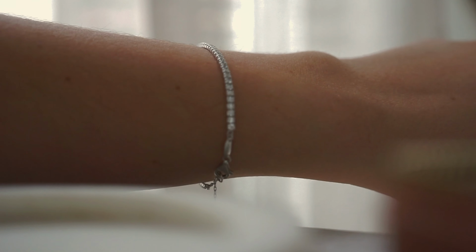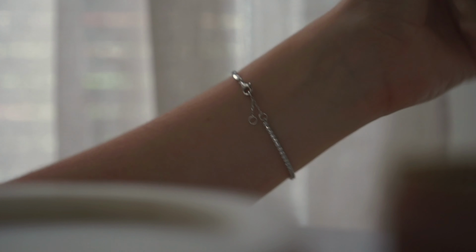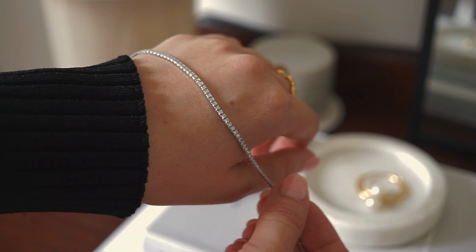It feels really high quality as well and super lightweight, so you're not noticing it too much. It's not, you know, pulling on your arm or anything like that. It also has an adjustable clasp, which is really good because there's nothing worse than getting a bracelet and it's too big and it just moves around on your wrist. I find that really annoying. So I love this. It fits so nicely. Doesn't really move around a lot, which is really good, and I love how it looks. And it can definitely be layered with a watch or some other bracelets as well.